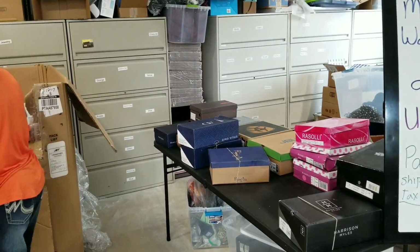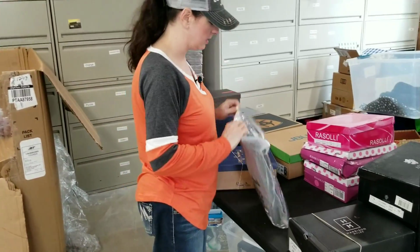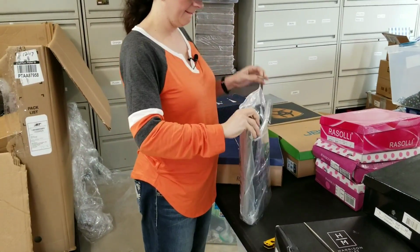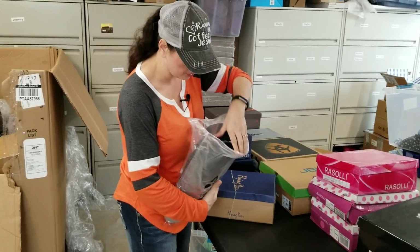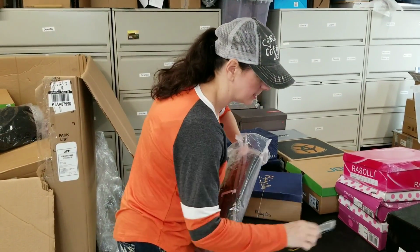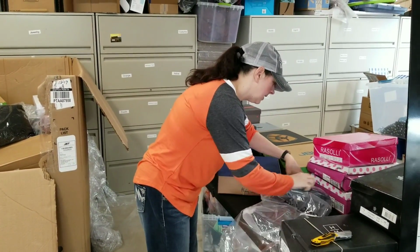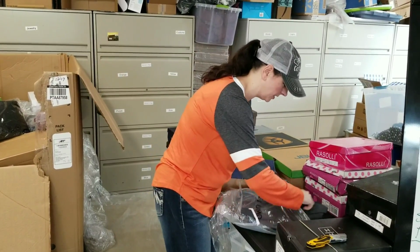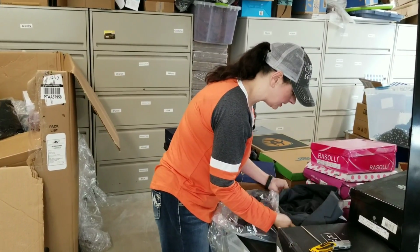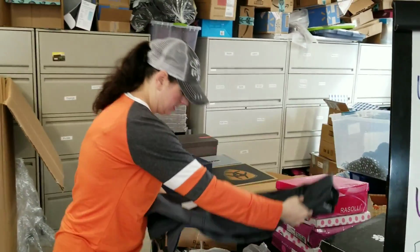Alrighty, more clothes. Let's see what's in these. It's a nice zip bag. Ooh, it's a suit. A nice charcoal gray suit. I'm gonna pull it out and see what size it is. I'm probably not gonna pull the whole thing out just because I'm never gonna get it folded this nice again. But let's see if I can figure out what the suit coat is at the very least.